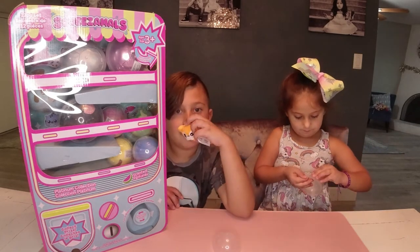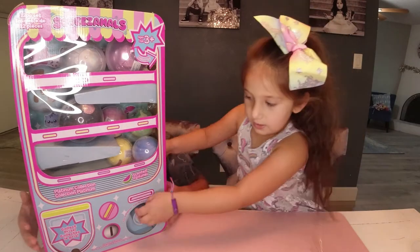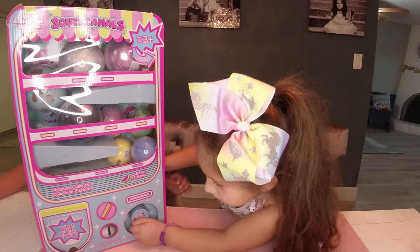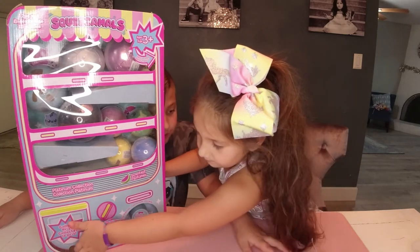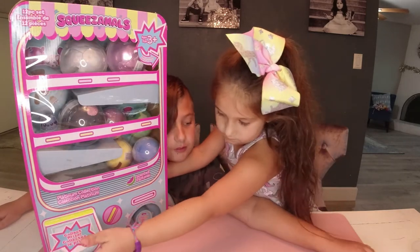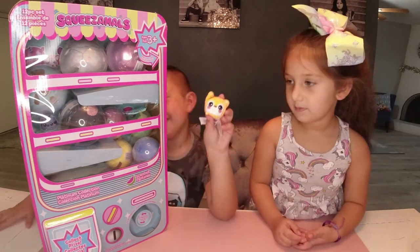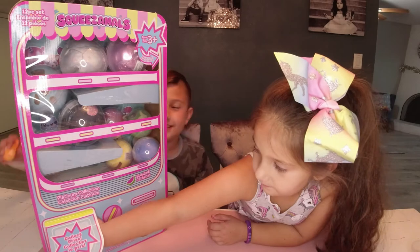Okay, this is the first one. Oh, and this is an orange one. It's an orange one. Oh, yeah. So, now we're going to put this to the side.